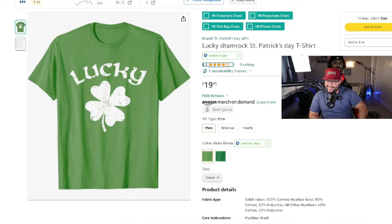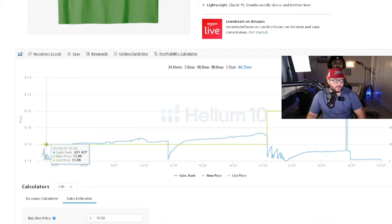It's a party. A lot of people celebrate this. They drink green beer. There's a lot of crazy stuff going on for this holiday. But for example, look at Lucky Shamrock St. Patrick's Day. You're seeing the colors Kelly green and grass green, and it's an all-white text t-shirt with a little element there. If we go down, you're going to see in 2021 it started making sales, and then in 2023 it makes sales.